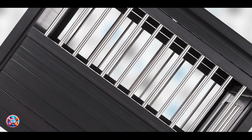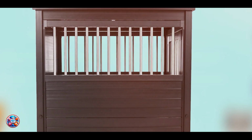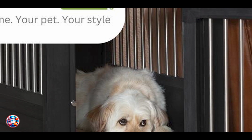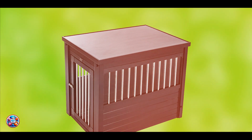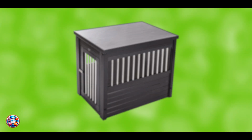Key features. Made from ecoFlex, a recycled material that combines reclaimed wood and plastic, this crate is both durable and sustainable. It features a removable tabletop, stainless steel spindles, and a secure latch for safety. The design is resistant to moisture, warping, and cracking, offering a long-lasting solution for pet containment. Benefits and usage. The ecoFlex material provides a sturdy and eco-friendly option for pet containment.